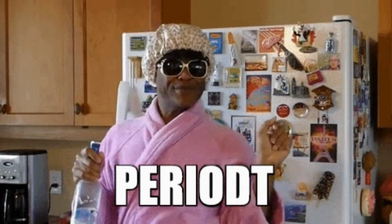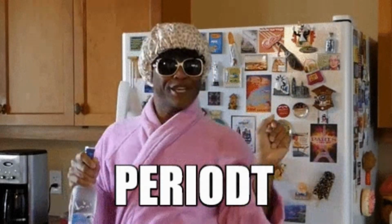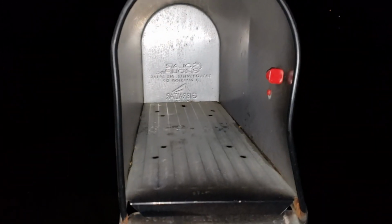This is me outside, because I was sitting in the truck. I'm going to walk out to the mailbox and then I'm going to get back in the house and get back in the bed. I'm at the mailbox, y'all. Walking back to the house.